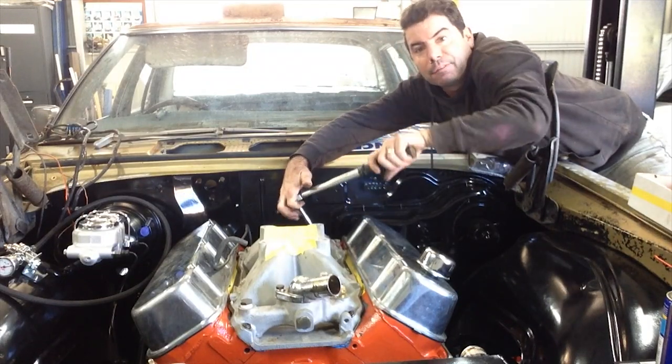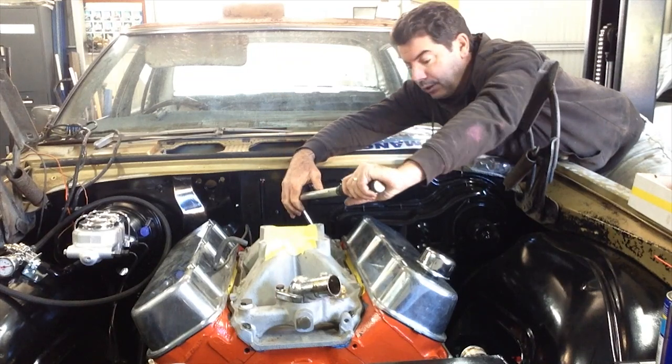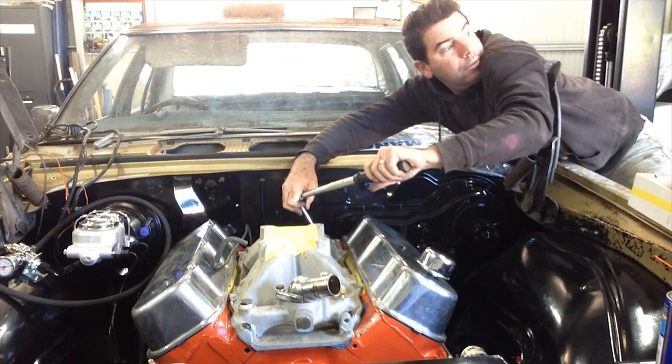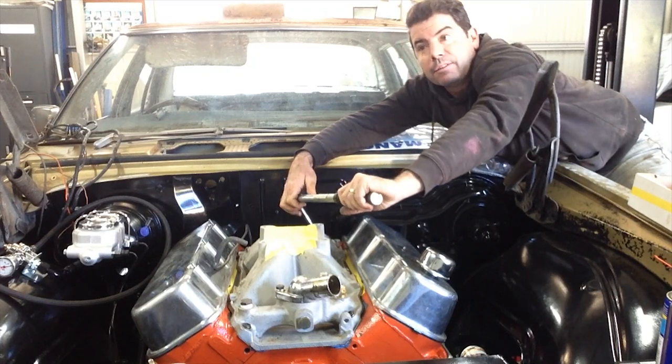Despite popular belief, you don't need to torque these bolts down until you're fit to burst. 25 foot-pounds is all that's recommended, and that's well short of overdoing it.